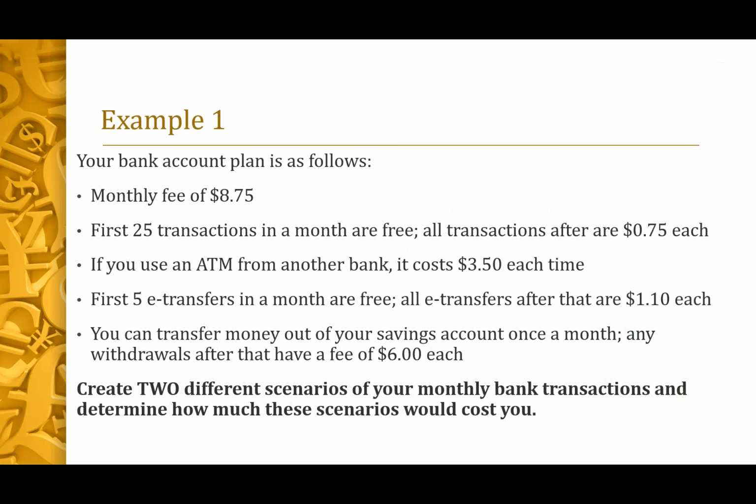So here's an example. Let's say this is your bank account plan. Your monthly fee is $8.75. The first 25 transactions in a month are free, but anything after that, they're 75 cents each. If you use an ATM from another bank, it costs you $3.50. Your first 5 e-transfers in a month are free. Everything after that is $1.10. And you can transfer money out of your savings once a month. Anything after that, you also pay a fee of $6.